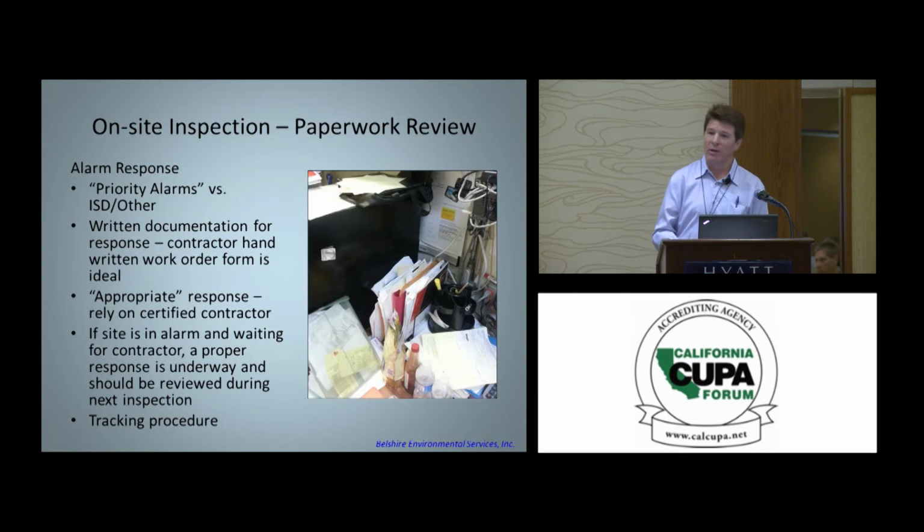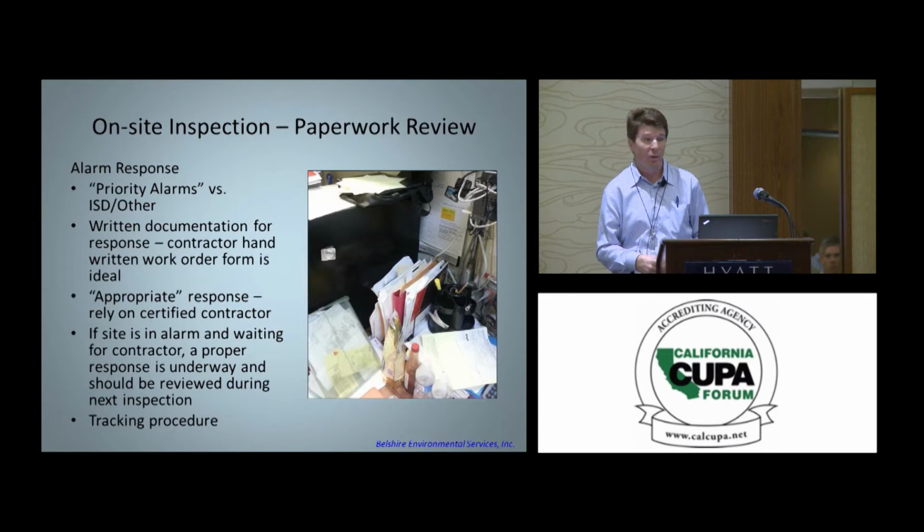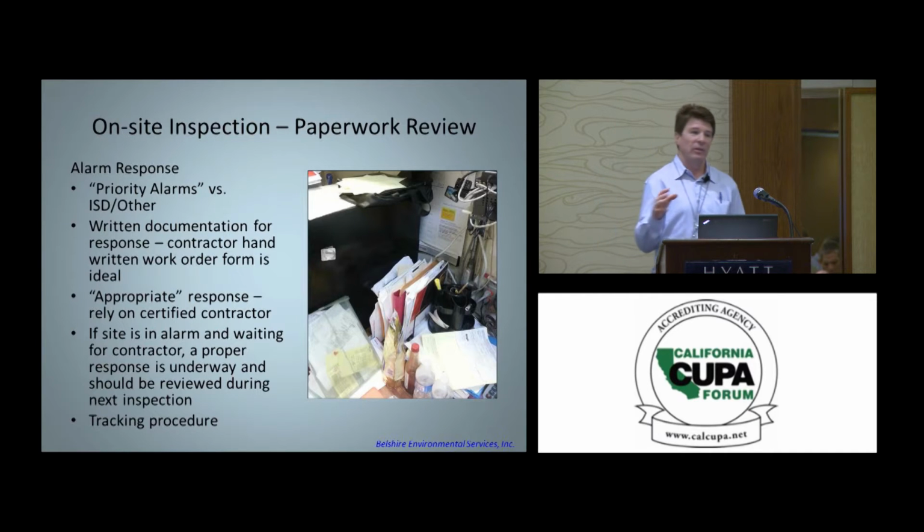Now, if that contractor is doing something that I don't think is probably the right thing to do with my limited knowledge, I might tell my client, I might tell the tank owner, hey, you may want to just check into this, or check with the manufacturer, make sure they're okay with it, and what's supposed to be done is being done. But I don't second guess their work.